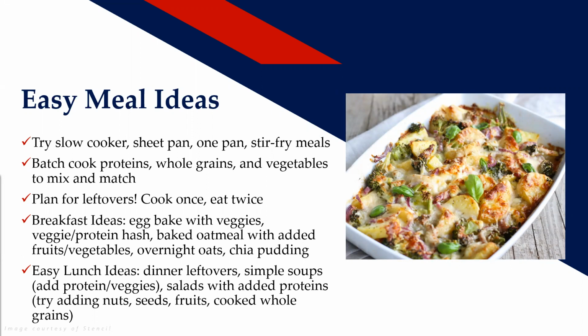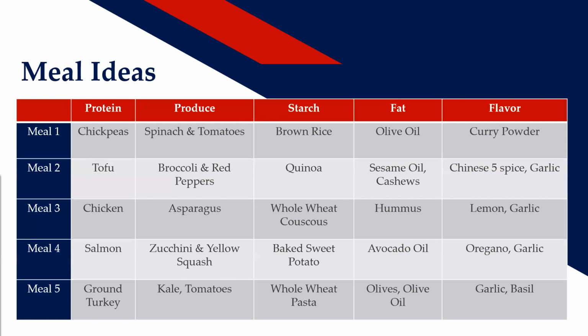Think about where you could add some different vegetables or some different chopped up fruits in your oatmeal or overnight oats. And then easy lunch ideas, dinner leftovers. So that's an easy way to do it. And then other simple soups with some good protein, beans, veggies, salads with added cooked proteins, and you can make it more filling by adding nuts, seeds, fruits, cooked whole grains. So just lots of different things that you can do to get more plants in your diet.